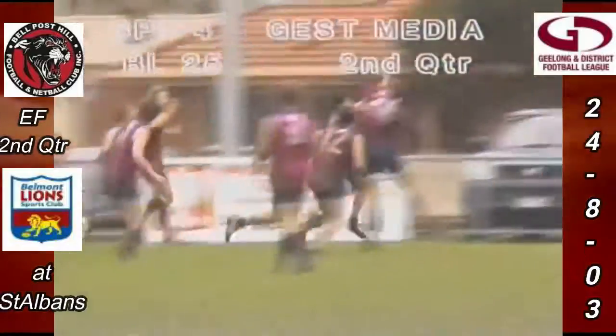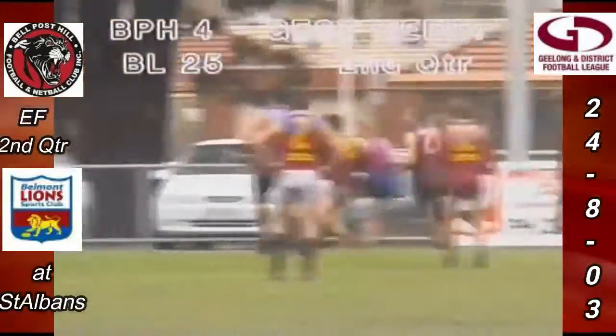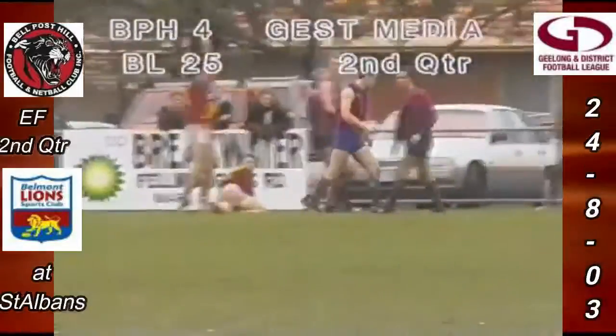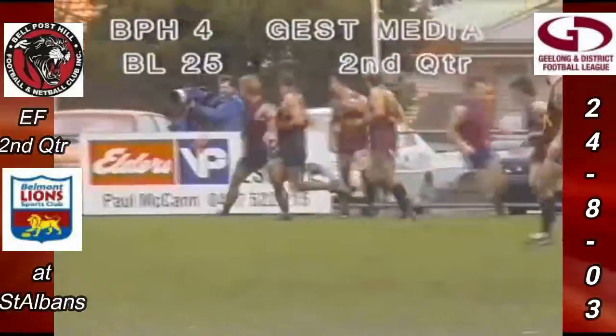Comes in. Graham. Big punch forward for the Belmont Lions. Picked up by Wells. Adam for the Belfast Hill side. Double them. Slides forward. Oh, he's pinged for holding the ball. I don't think the ball is even under him. However, the free kick has been paid.